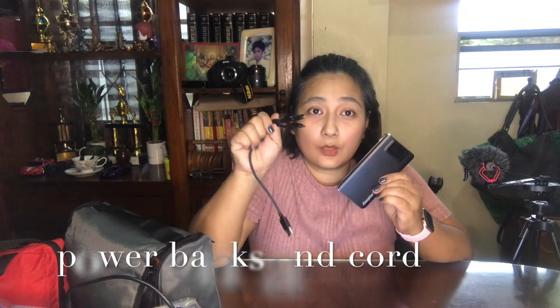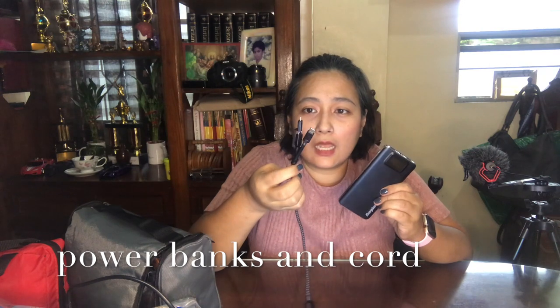What else should I show you? Always make sure that you have power banks and a cord. Etong cord na to maganda. I think I got this from Beyond the Box. Meron din naman mga local resellers, but they have 3 ports. It has a C, an iPhone, and an Android port. So, kahit anong phone nyo, kasya siya.